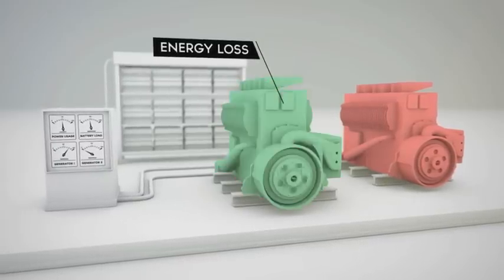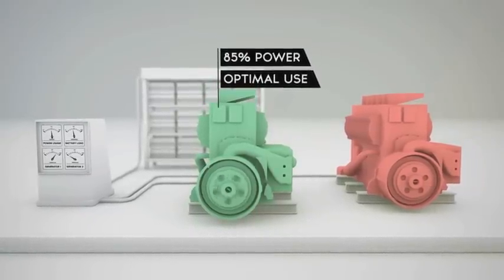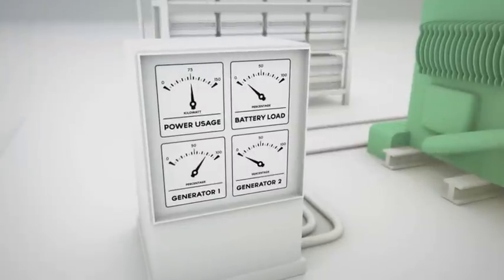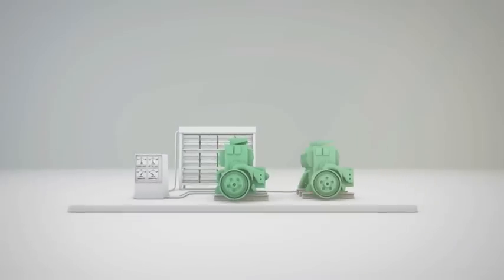With the new system, the first generator is set to a permanent standard of 90 kilowatts. All extra energy is now stored in the special batteries, so it can be used whenever needed. In the case of even higher power demands, the second generator can still be used to create instant kilowatts for the vessel.